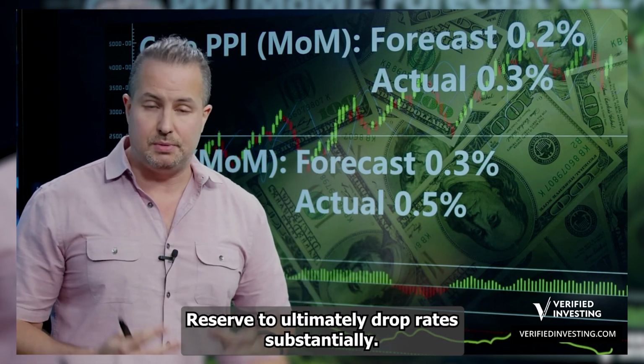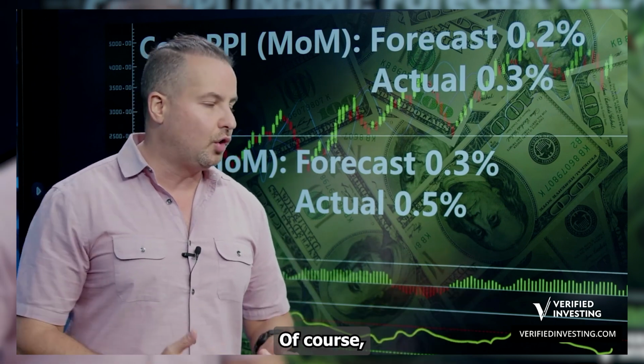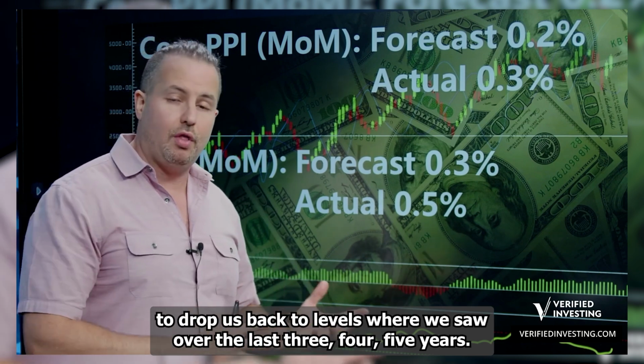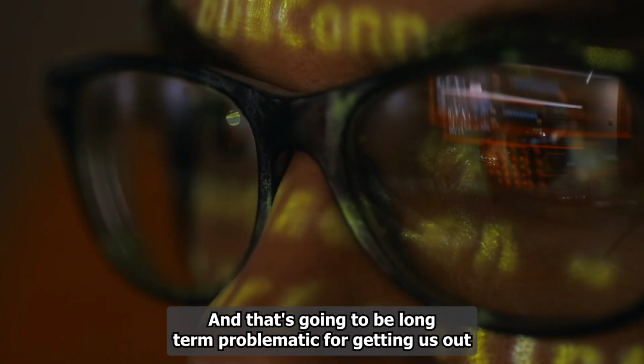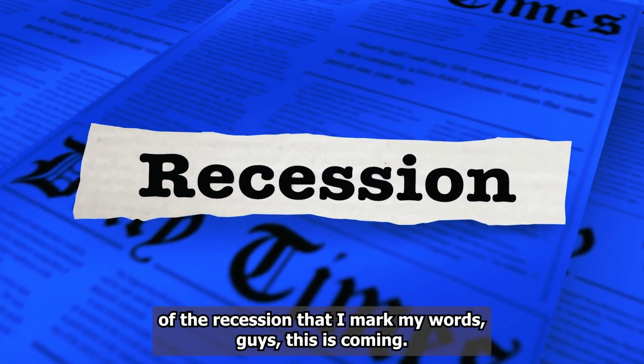ultimately drop rates substantially. Can they throw out a mercy cut when the markets get nasty? Of course, but they're not going to be able to drop us back to levels where we saw over the last 3, 4, 5 years, and that's going to be long-term problematic for getting us out of the recession that, mark my words, guys, this is coming.